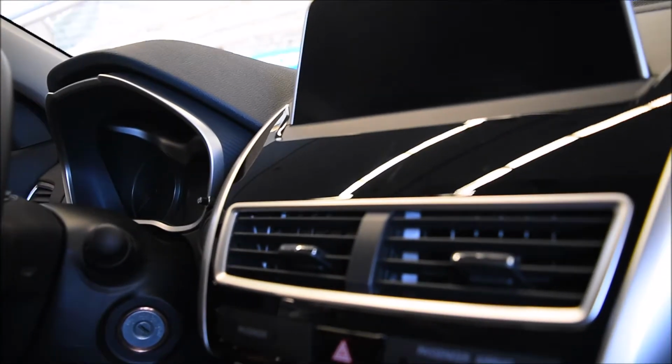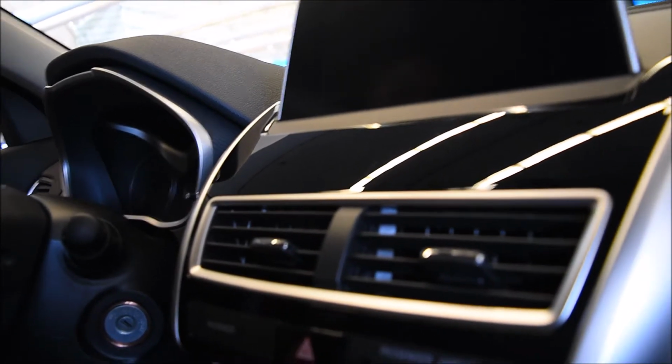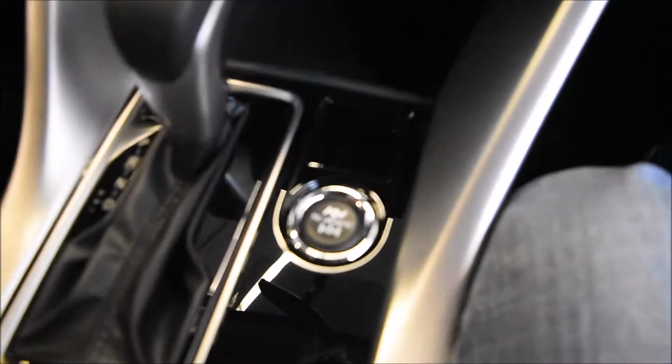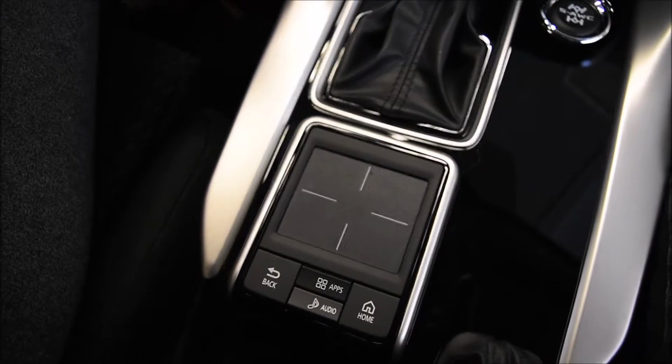We're currently in some kind of Mitsubishi. I don't even know what it is. Do you know? It says Eclipse Cross. Whatever that means. How do you like it? It's nice. Yeah, it's not a truck, but... I'm guessing it's like all-wheel drive stuff. Oh, what's this? That's cool. I know, right?